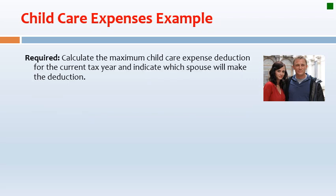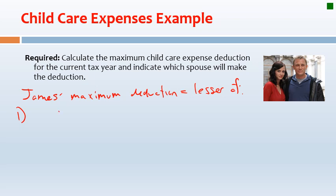First off, let's figure out who is going to be able to make the deduction in the year, and because he is the lower income earner, it's going to be James. So James's maximum deduction for the year is going to equal the lesser of, and it's going to be three things. The first thing is the actual costs. So the actual costs incurred in the year for childcare was 22 grand worth of daycare. So we're going to write out $22,000. The second is these maximums per child. So we have one kid who is less than 7 years old, and that's going to be $8,000 for that one kid.